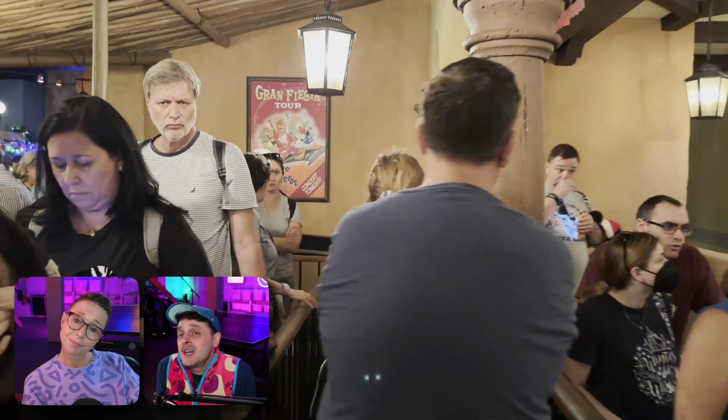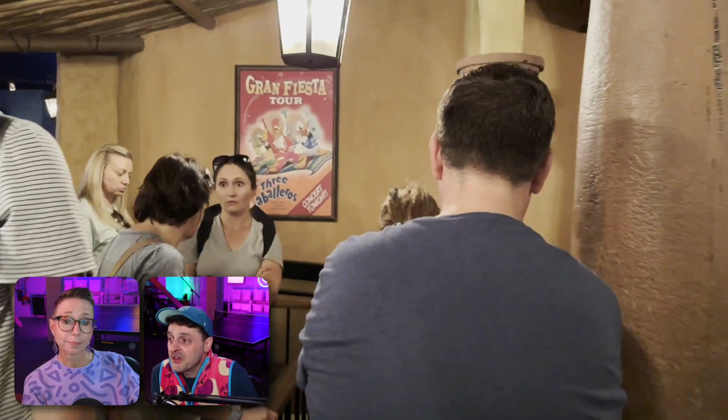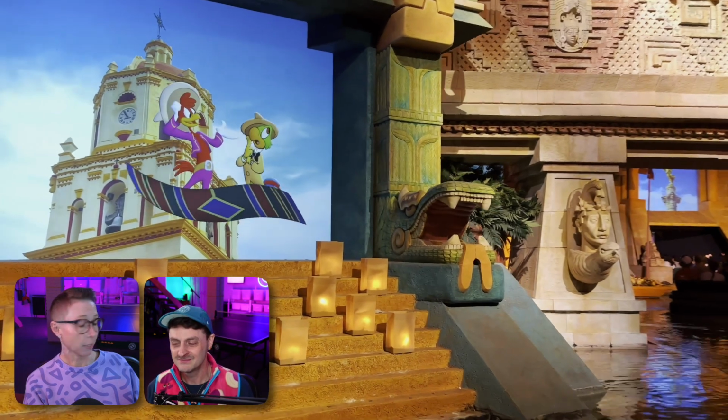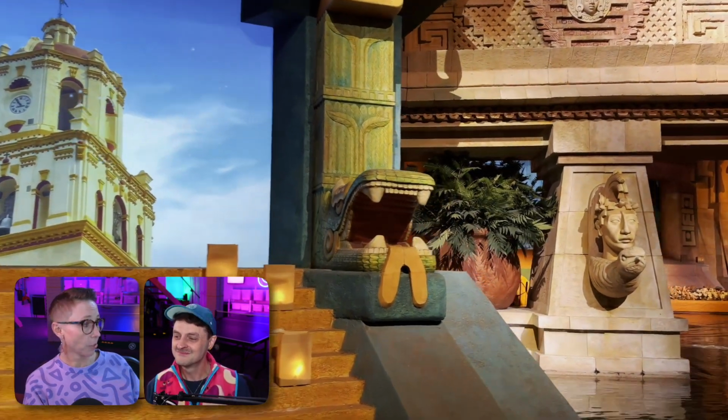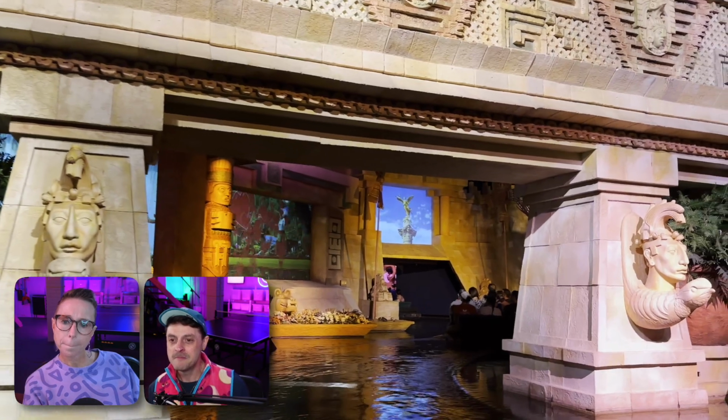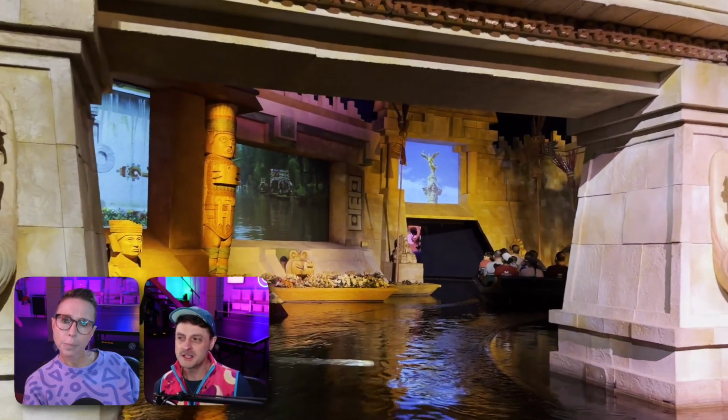Number 4 is the Gran Fiesta Tour starring the Three Caballeros. It's a fun ride that I feel like a lot of people have not made it as far back into the pavilion as you need to go to get to this ride. It is hidden away in the Mexico Pavilion. There's some signage out front, but once you get in, it's pretty easy to overlook, I think.